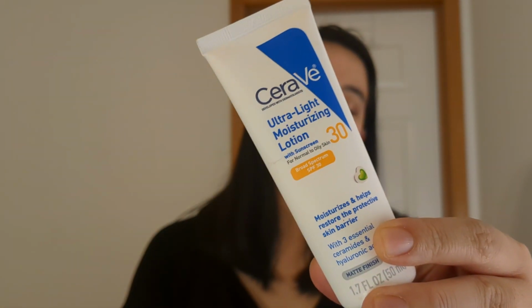I am bringing in my CeraVe Ultra Light Moisturizing Lotion. I just used up a sunscreen, and I'm finding that this one doesn't have that strong of a scent, which is good. A little bit of a sunscreen scent, but not too bad. And it's really, really lightweight. It really is ultra light, so I appreciate it for that. This is 1.7 fluid ounces, which I think is the same as the last one. So I think this will be a good product to use up.